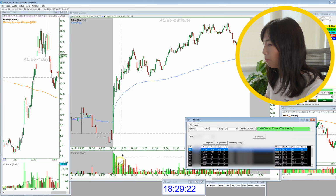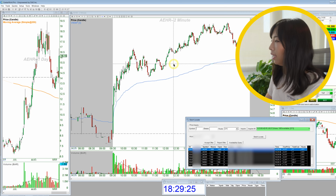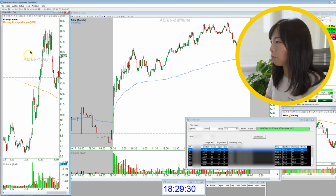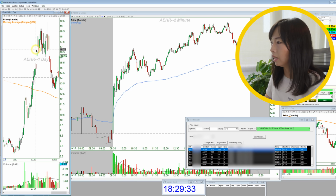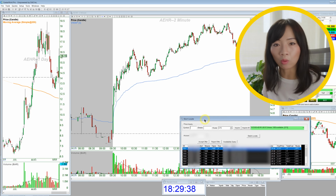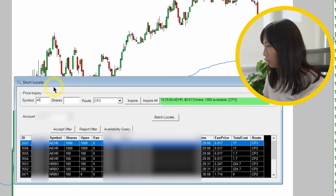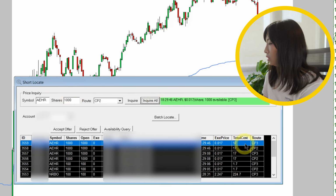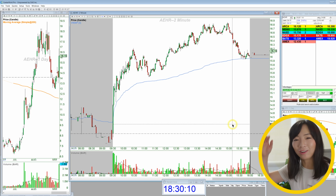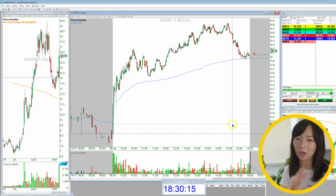Looking at another example here, this is a different stock that ran today. AEHR went from $14 to $16. If I was looking at a stock, I'd probably look for $17 short on a daily, back to retest of the daily resistance. If I want to short the stock and scalp it really quickly, I need to make sure that I can go into the short locate window, type in the ticker, how many shares I want, and click inquire all. You can see it's going to cost me $17 to locate for 1,000 shares on the stock. So if you're scalping these quick volatility moves, just make sure you have access to the easy to borrow stocks as well as the hard to borrow stocks.